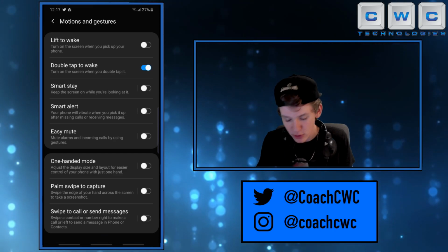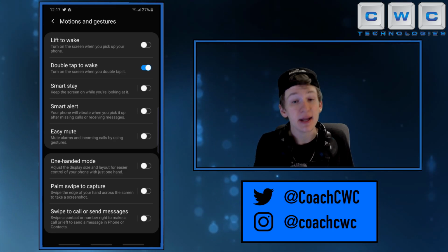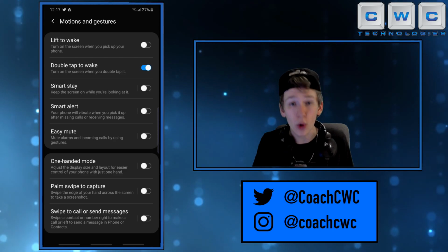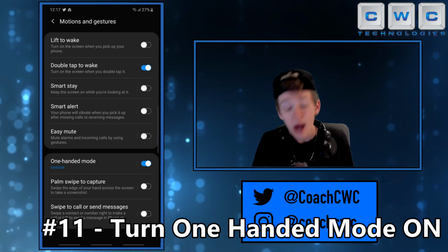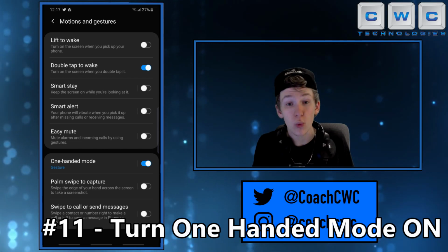The palm swipe to capture, I don't understand. All you have to do is hit the power button and the volume down button, and it's going to go ahead and take a screenshot. The palm swipe to capture, I find doesn't even work half the time. I will say one-handed mode I do really like though, and I do want that setting turned on. Also, go ahead and turn one-handed mode on. Probably should have had that as another part of this, but turn one-handed mode on.